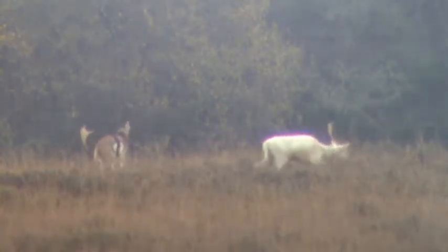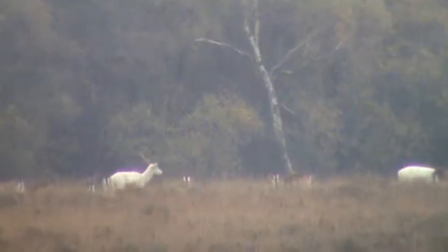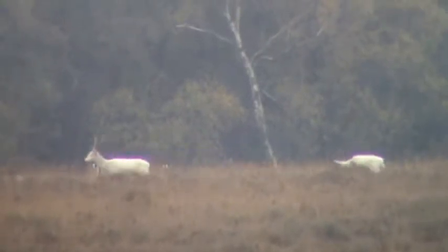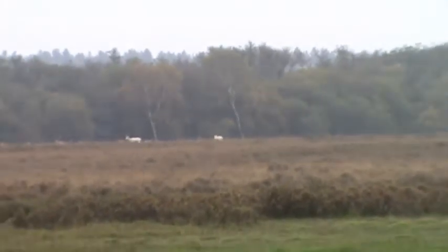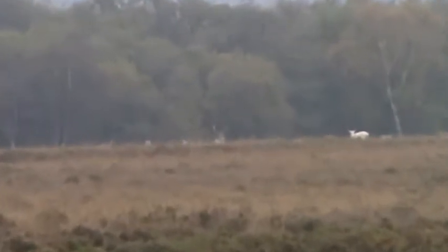And there's a white hind come in front of him again, look. No, that's a white stag, is that? But he's only a young one, is that? He's only got small antlers compared to this giant here, look. We'll just film the white two together. I mean, to see one white, never mind two, is unbelievable. And we're right at the end of our range here.